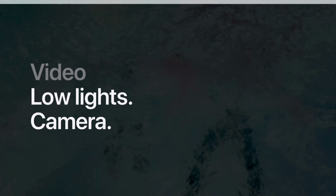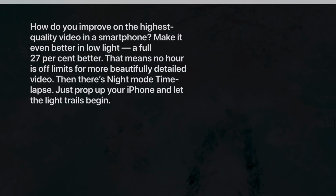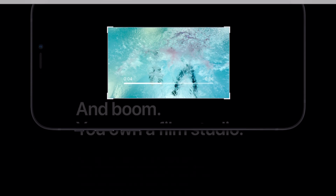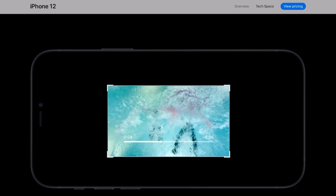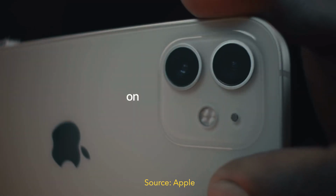We'll not go much into detail on what Dolby Vision is, but in a nutshell, it offers cinematic vision with rich content and images. This is what filmmakers use to record their footage with, and you being able to do this on an iPhone is seriously amazing. In fact, it is the first mobile device ever to feature such kind of a recording option.